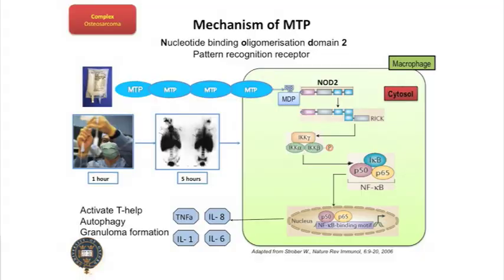Now, the way it works is it's infused, it activates an intracellular receptor called NOD2, it amplifies that signal into changes in gene expression, and it produces lots of little immune factors that destroy the tumor. That's how we think it might work.